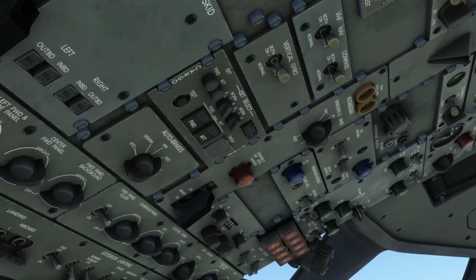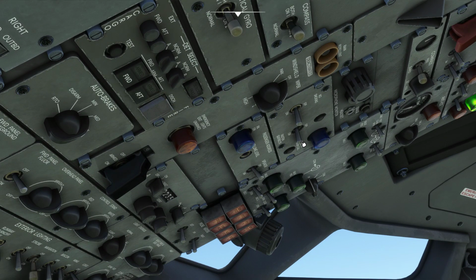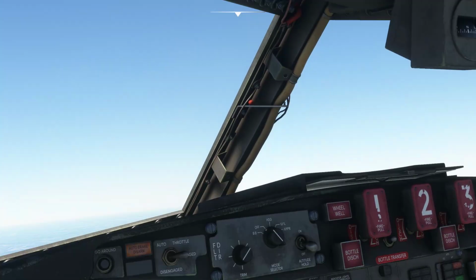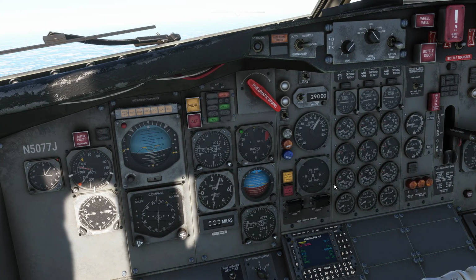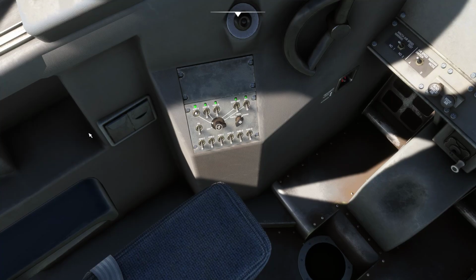I don't really have a chime button. That's the ground control button. I suspect that's supposed to be a button there for the chime. You could just simply flip the signs off and on. 10,000 feet, climb check. I don't believe we have anything for that.